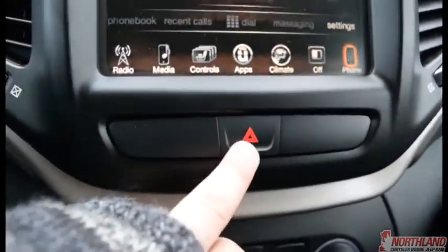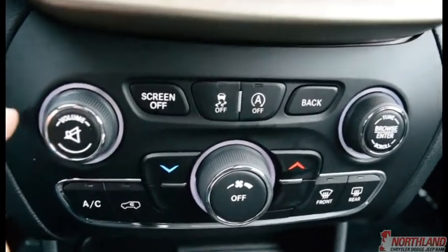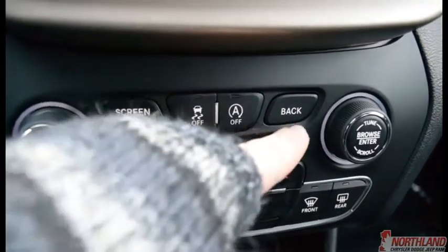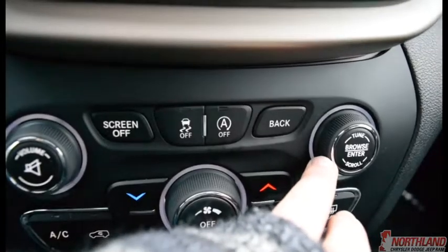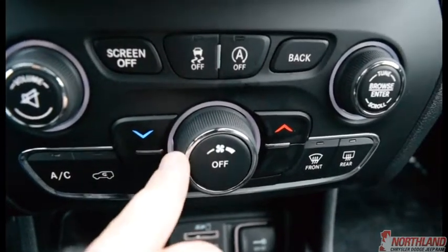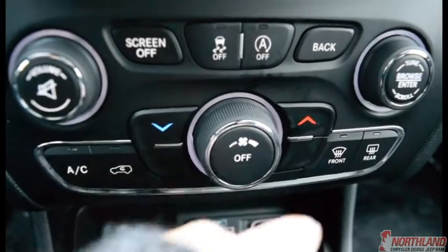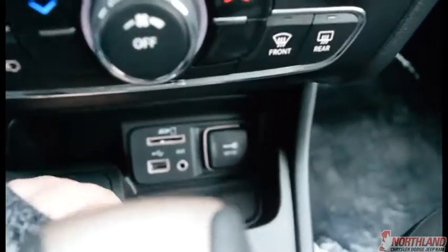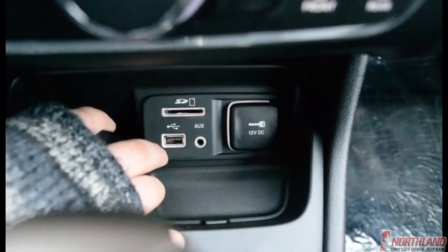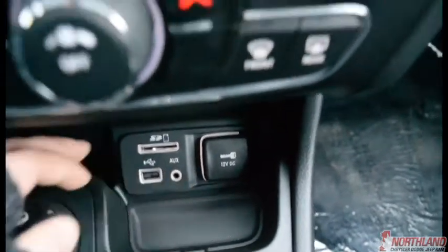Now you do have your hazard lights there, and then right down here you got the other options. So you have your volume up and down, you got your screen off, you got your traction control, your auto, you also have your back button, then this one's your browser and your tuner. This is your power for your climate control, off, your heat down, heat up, AC, circulation, then you got your front and rear defrost there. Down here you do have an SD card slot, you have a USB plug in there, an aux cord, and then you also have a 12-volt plug in there.